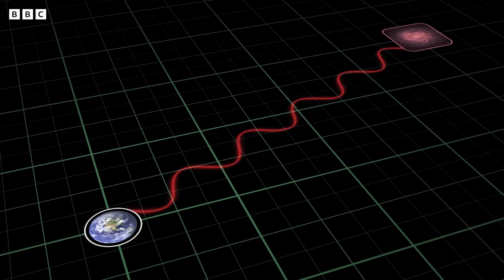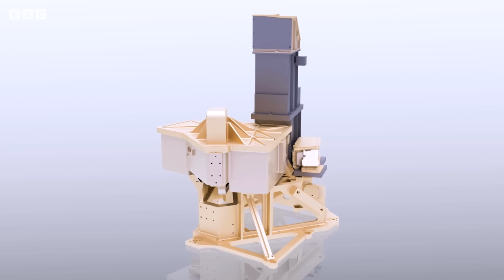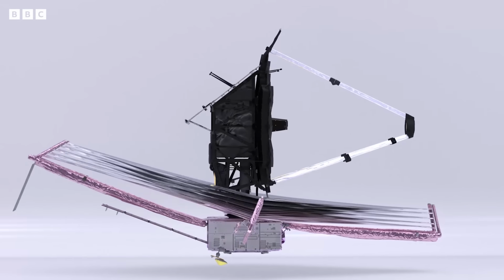But despite the capabilities of MIRI, it very nearly didn't make it on board James Webb. MIRI wasn't initially part of those plans because it seemed technically very complicated, and I think people were thinking about the science in a slightly different way. And so I started making the case that really we needed to add a mid-infrared facility to the telescope.